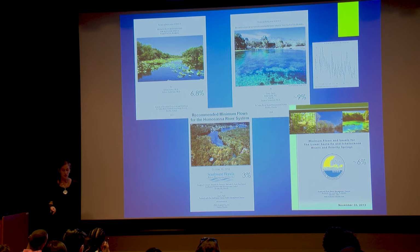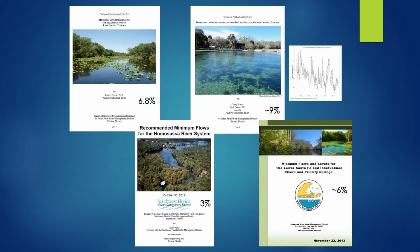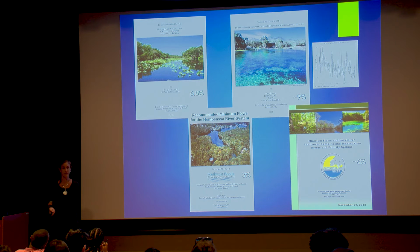So one of the ways the state is trying to deal with these problems, and we've got a couple of different problems with these springs. I was just mentioning water quality, but we also have problems with water quantity. You guys know we live in a popular area, right? There are a lot of people moving to Florida all the time, and they're all drinking groundwater. And to a certain extent, they're using groundwater to water their lawns and wash their cars and all of that stuff. All of that groundwater that they're using is competing with the water that's supposed to be coming out of the spring.